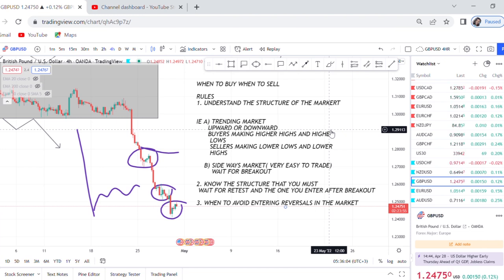If the market is trending in a very sharp way, like the buyers are moving the market very sharp, or the sellers are moving the market very sharp on the downside, don't waste your time looking for a reversal. What you'll do is keep bleeding your account, putting in positions, waiting for the market to reverse, and most of the time it does not reverse.